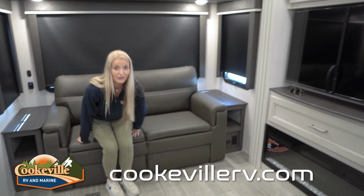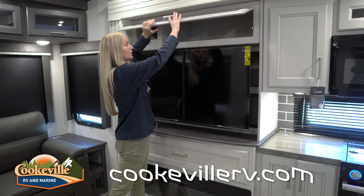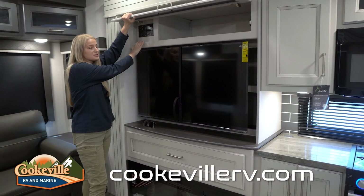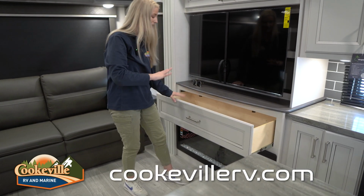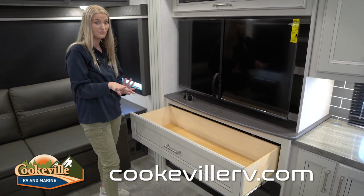And we also do have our entertainment center over here. This up here is a little bit of storage, great to throw some extra items in. You have your indoor-outdoor speaker system, a massive TV right here, and check out this huge drawer. This opens up, giving you a ton of space for all your board games and different items. Maybe you want to have all your movies stashed in here.